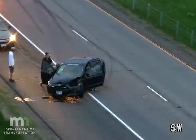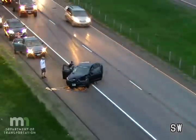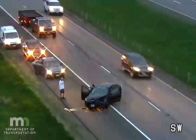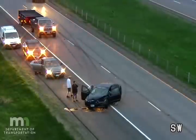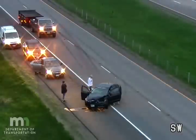There's even a truck that ends up stopping and blocking that one lane so nobody ends up additionally colliding in. I would never actually recommend stopping in active lanes of traffic. It's better to let the emergency services do that. That's what they have the emergency lighting for, and that's what they're trained to do. But in this situation, this is what that truck driver decided to do.